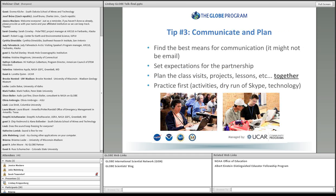The third tip is definitely communications. As in any relationship, communication is incredibly important. So the first thing is establishing the best means of communication. Realize that even though email is very convenient, it might not be that. With teachers, if it's a busy day in the classroom for me, I may check my email maybe 2-3 times. Maybe more, maybe less. If a scientist emails me an urgent email and needs to get back to me right away, I may not, because I've got 30 kids that all want my attention all at the same time too.